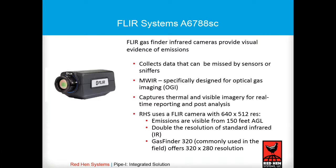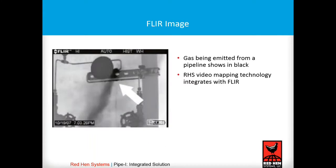Also, this camera is a mid-wave infrared camera, and what that means is it's specifically designed for optical gas imaging, which means it's designed to help us see the plumes. This is just a picture of a plume that we picked up using our FLIR camera.